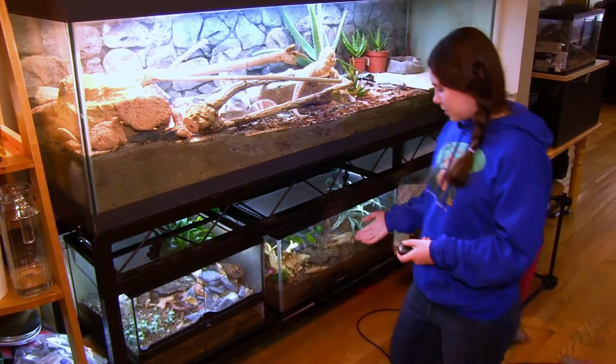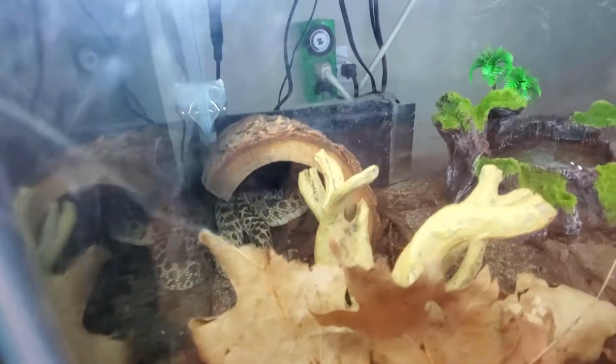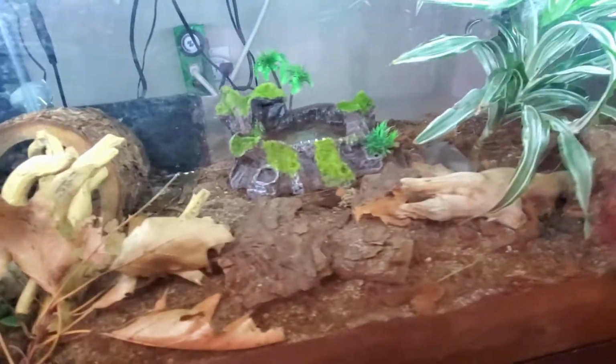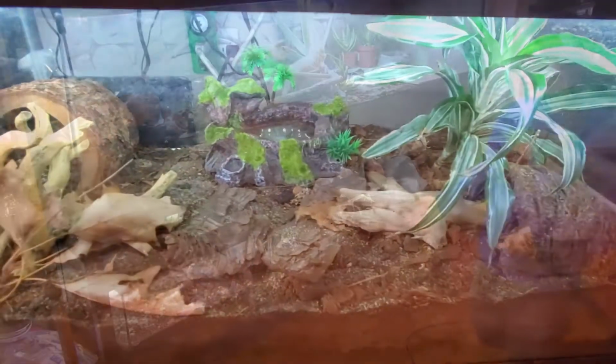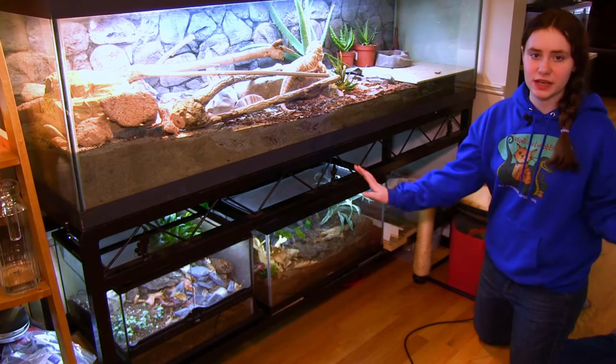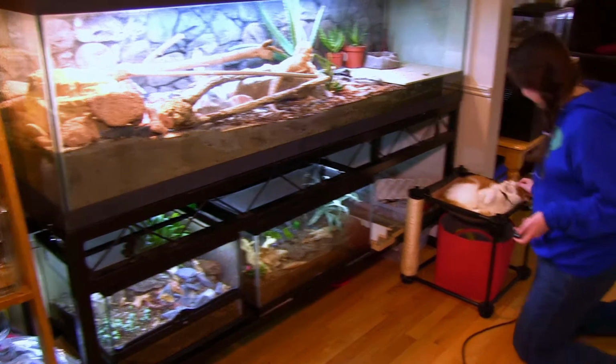But over here is my male hognose snake, Higgins. This is a semi-arid bioactive setup. He has done a ton of tunneling and rearranging in here, so it's due for a little freshening up, but we'll take care of that in a few weeks. And who is this lovely little lady over here?